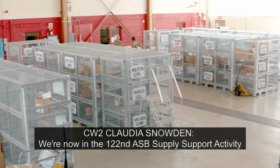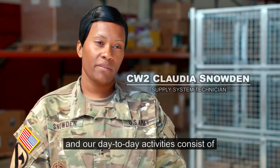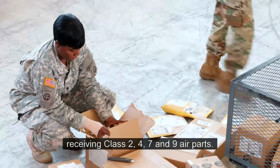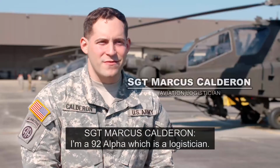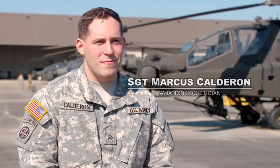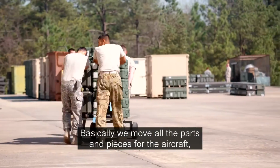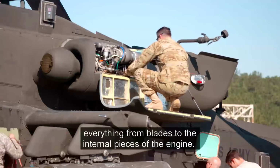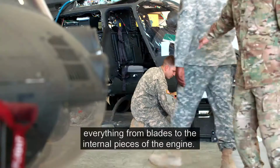We're now in the 122nd ASB supply support activity, and our day-to-day activities consist of receiving Class 2, 4, 7, and 9 air parts. I'm a 92 Alpha, which is a logistician. Basically, we move all the parts and pieces for the aircraft. Everything from blades to the internal pieces of the engine.